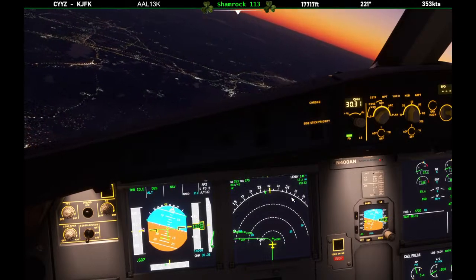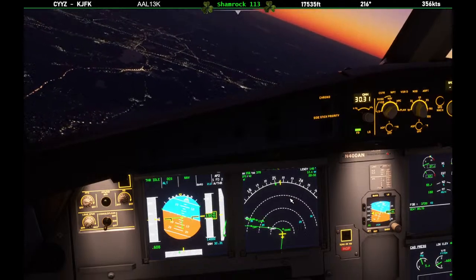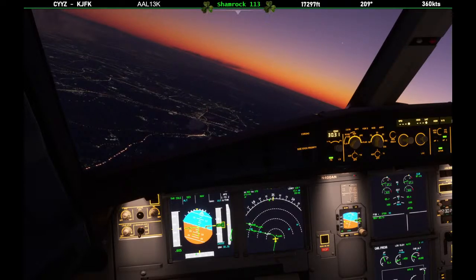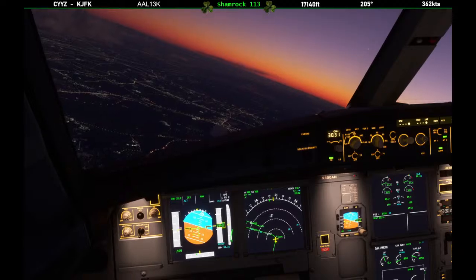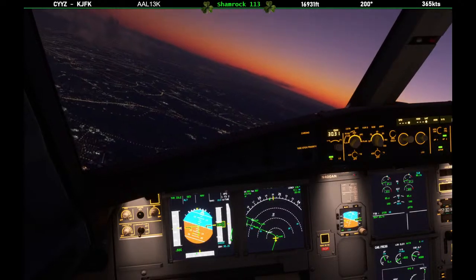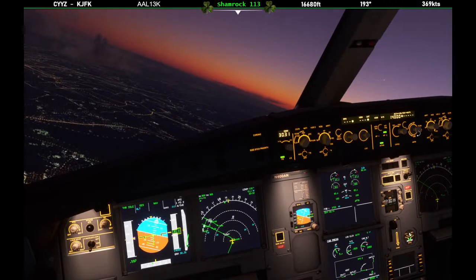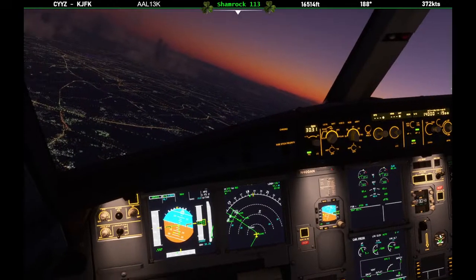Okay, so we're in the Lendi. Visibility 10. Sky condition clear. Temperature 0 C dew point 10 C altimeter 3020.